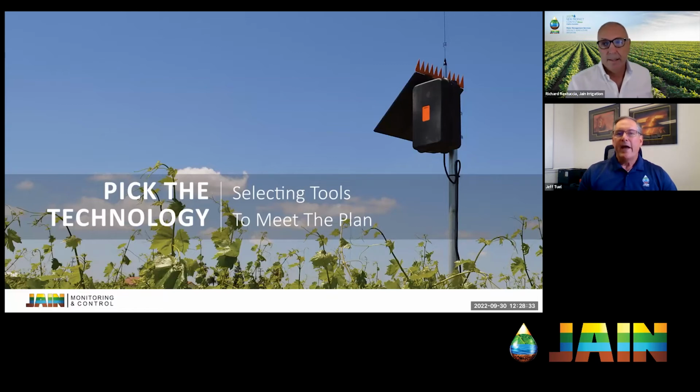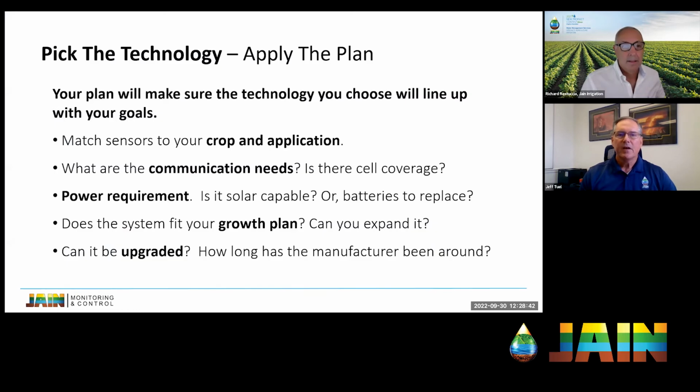All right, so we have our plan, and now we have our champion. Let's get into picking the right technology. If you've done a decent job so far, picking the right technology will be much easier, as you'll really simply want to match the hardware and software to your plan, and that's why it's key to build that plan before you start talking to possible suppliers.